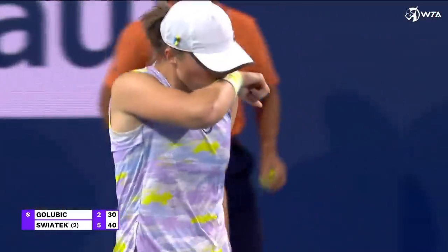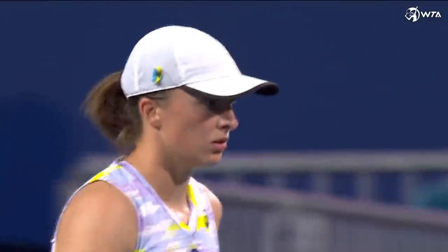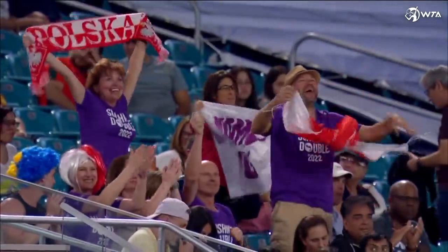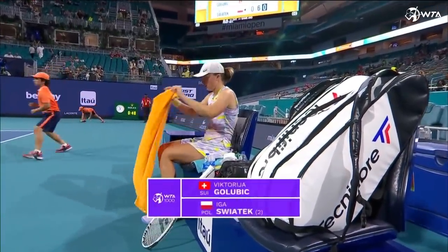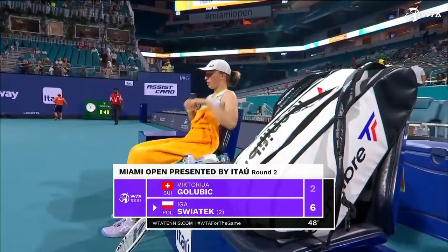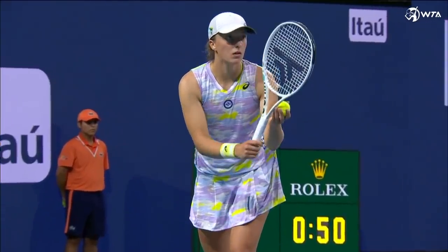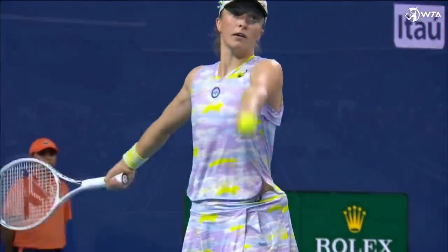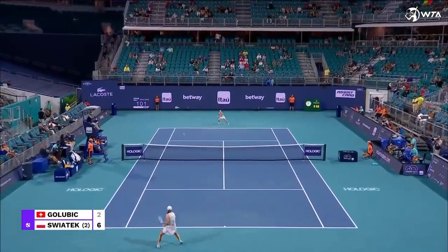Yeah, that's the set. Iga Swiatek could be halfway towards getting that number one ranking as she takes the first set against Viktorija Golubic, 6 games to 2. What I'd love to see is that they all get their t-shirts done for her with the sunshine double. They all with the Polish flag and the t-shirts.